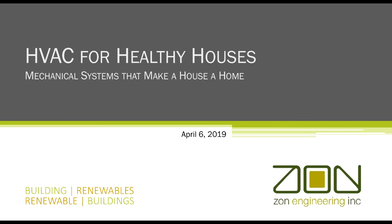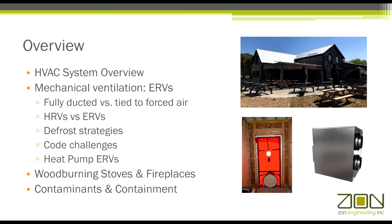HVAC systems, primarily the ventilation and exhaust side of things. So we did a talk here in 2016, Greg and I jointly, and the focus there was the building enclosure and mechanical heating and cooling systems. Today, with a focus on healthy homes, we're looking at the air side of it. So I'll talk a bit about heating and cooling because it all ties in, but there's not as much of a focus there.